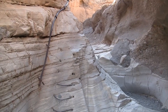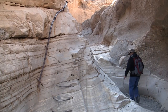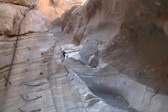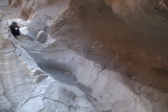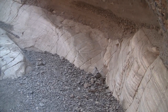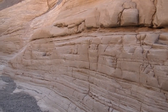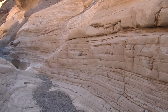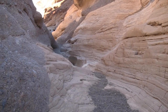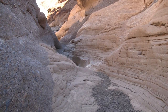It looks like the ladder and the handrail is what they used to use to get up and over, but water has created this pool back in here and just carved out this passageway. Yeah, a real tight canyon back in here. Like I say, enough room for about a single file all the way up. No 3 abreast or 2 abreast here.